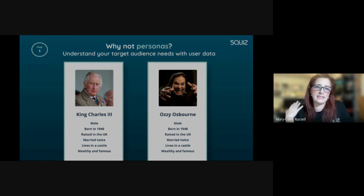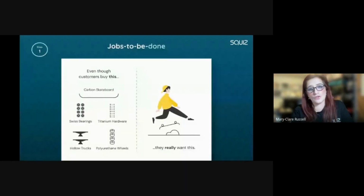So let's just take a step back. We've mentioned jobs to be done 2 slides back. Some of you will have experience with them, and for those of you that haven't, here's a very simple explanation. Jobs to be done are the single most important criteria to start your segmentation exercise with, and it's based on the concept that every user has a job to be done on your site.